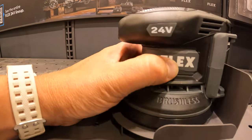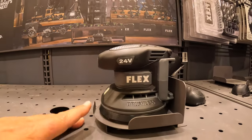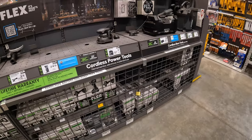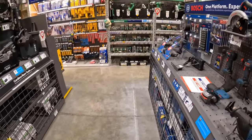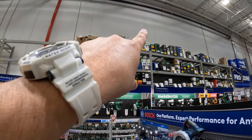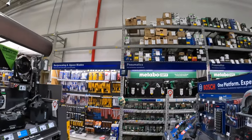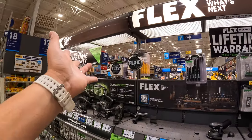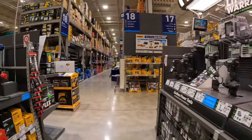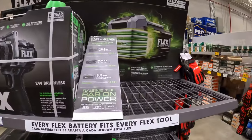Did I see this before? $149 for the orbital sander. Is that new? I have not noticed that before. Like I said, they are making changes. So they are adding tools soon. So, yeah. I'm not sure if you guys see right up there. That's the compact bandsaw right there. So yeah, Flex is changing the display. We'll see what sales hit up soon. I think that they are gonna have some fantastic sales coming in a tiny bit, but we will see. Let's see. Yep, they're changing a few things.